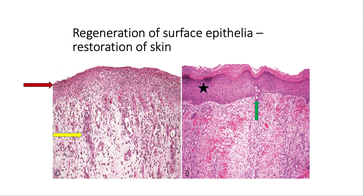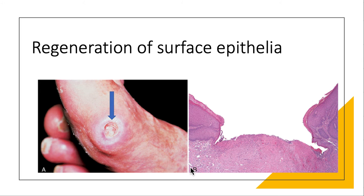On the left picture, you see a thin layer of epidermal reepithelialization shown by the red arrow and extensive granulation tissue formation in the dermis shown by the yellow arrow. On the right picture, you see continuing reepithelialization of the epidermis shown by the stem and wound contraction shown by the green arrow. On the picture on the left, you see also the skin ulcer, the blue arrow, commonly found in diabetic patients. On the right picture, you see a skin ulcer with a large gap between edges of the lesion.